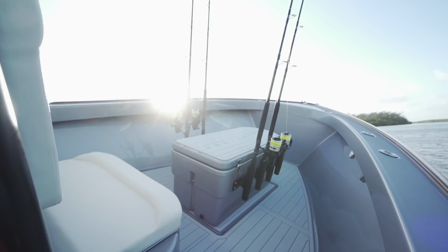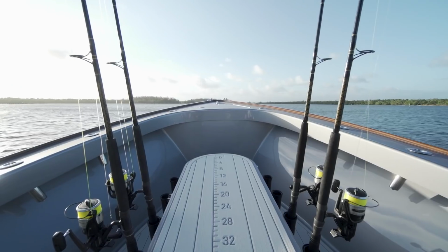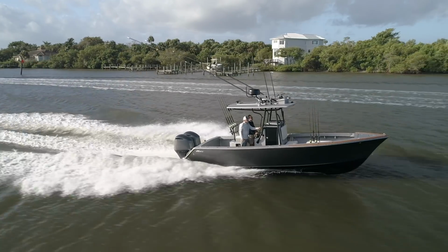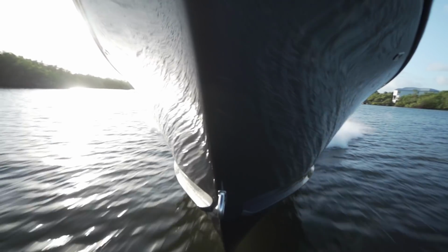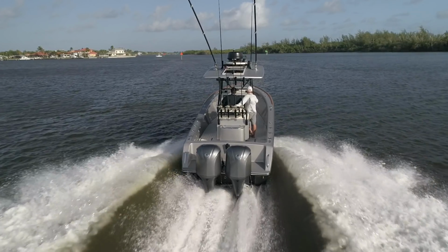It's amazing. In particular, the way the boat handles is incredible. You know, we just went across two-foot wakes, and you don't feel them even up in the tower. So it's going to be a great boat to go fish with. The boat handles amazing because we have that real sharp entry, that rounded transom on it. It's a nice soft ride.